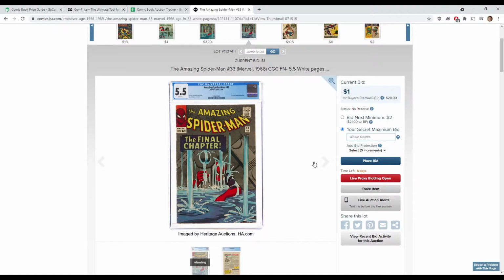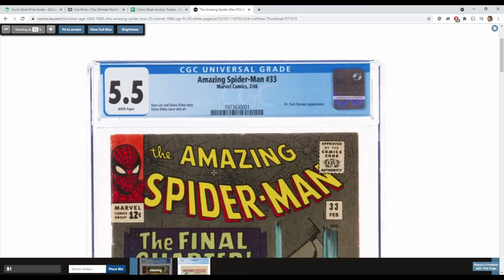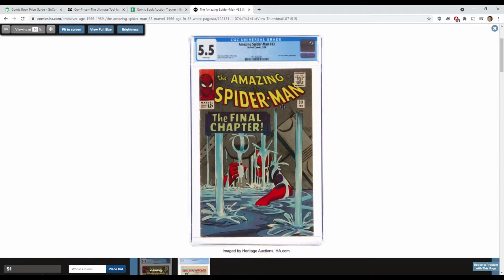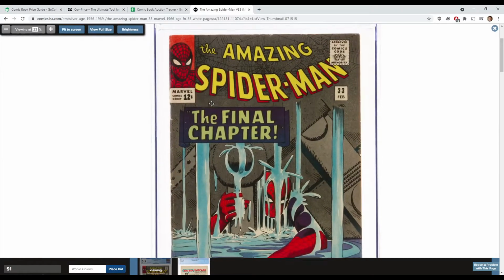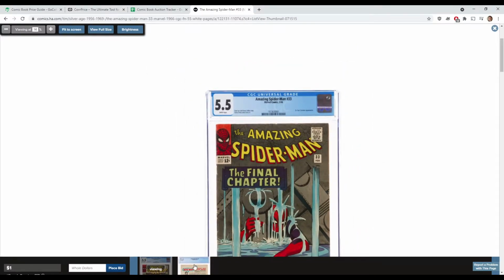Now, there's a couple things with this book. Really classic, iconic cover. But here's the other thing. White pages. Now, I understand that the pages inside are not presentable in the slab, but if you can't get a 9.8 white pages of a Silver Age book, you can at least get the white pages. And that's what I look at with some of these, I'm looking for other presentation in the book, regardless of the giant number at the top. So even though this is a 5.5, let me see if I can flip the book over.